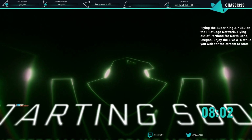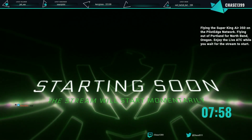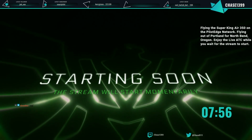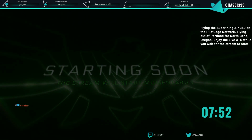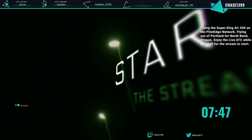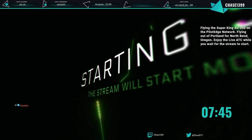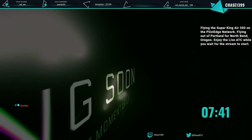Skywest 5371, fly heading 020, intercept the localizer, maintain 11,000. 020, intercept 35 left localizer, down to 12,000, Skywest 5371, airport in sight. Thank you. Skywest 5371, cross at 10,000, clear visual approach on 35 left. Cross at 10,000, cleared for the visual, 35 left, Skywest 5371. Skywest 5371, stay at 210 knots until advised, please. 210 knots until advised, Skywest 5371.